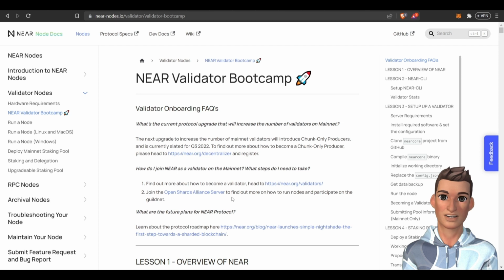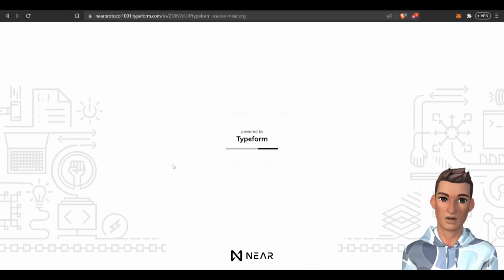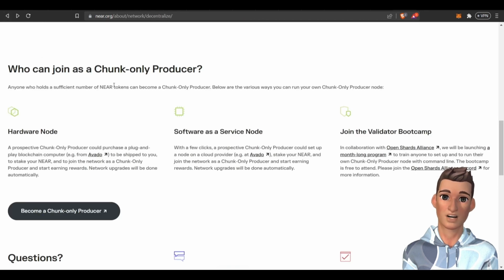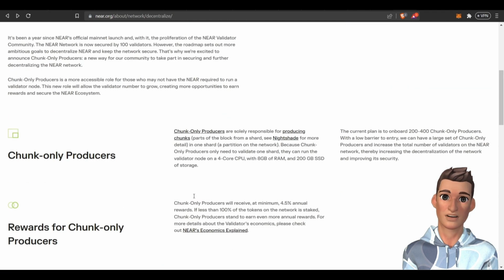And right now, there's no availability for new validators. It looks like they already have 100 of them, which is the max at the moment. But if you go over to their Discord channel, the Open Shards Alliance server, it's separate from the Near organization, and they'll help with setting up validators, keeping them maintained, and anything else that you have questions on. If you want to keep up to date and see whether this becomes available, you can go to this website. Hit become a chunk-only producer. Like I said, they're all full. There's only a maximum of 100, but you can check from time to time, or like I said, go on their Discord and see if you can get updated when that becomes available.